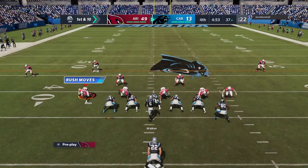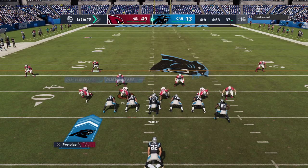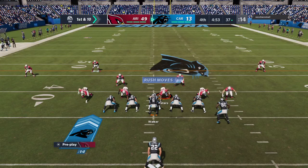Line of scrimmage, the 37 on 1st and 10. They're not ready for this. They still playing soccer. Y'all playing the wrong football.